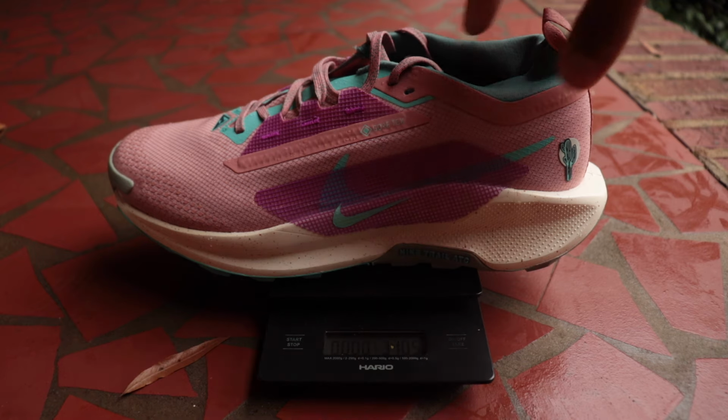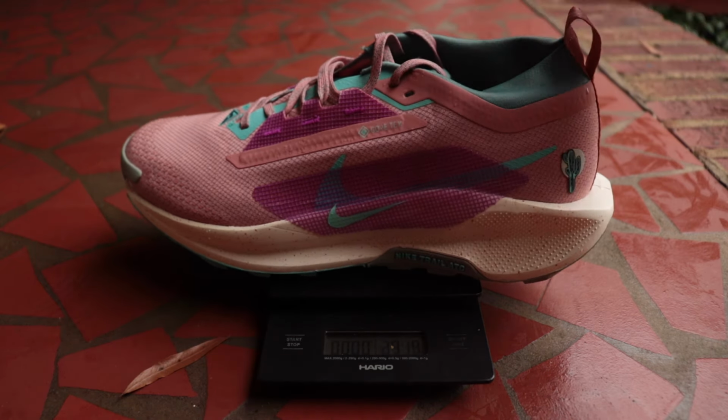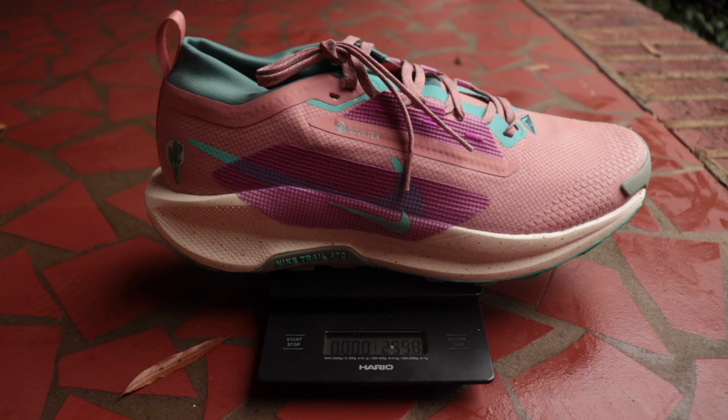You also do get some of the Gore-Tex properties on the upper. You get this gator around it, so it's not sculpted. It's not crafted to be a super lightweight shoe. Let's see how this one does. QA check, 307 or 308. Okay, that's not too bad.